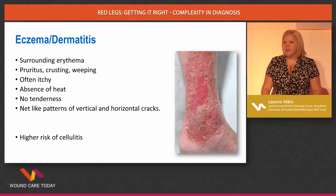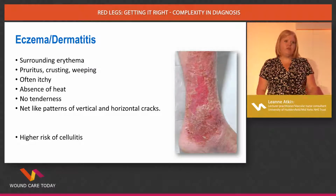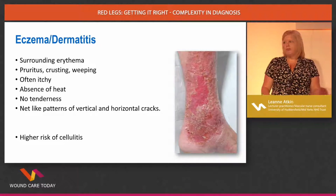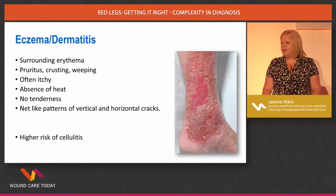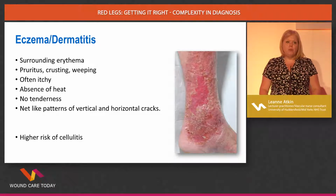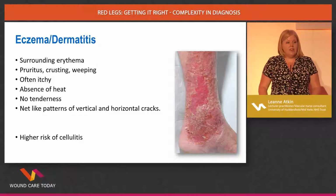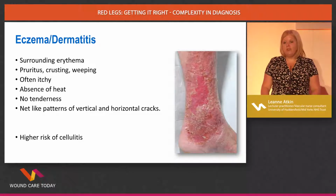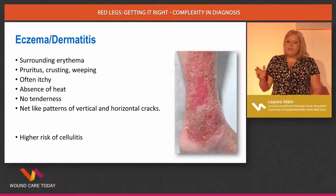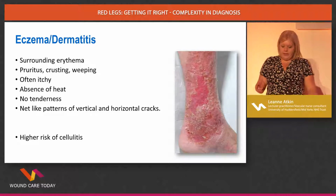Eczema and dermatitis go hand in hand with venous hypertension. I used to spend hours trying to distinguish in my mind what's the difference between eczema and dermatitis until a dermatologist told me there is no difference. Sometimes I think we use two terms just to confuse our juniors, but you can use these interchangeably, they mean the same thing. But this is often misdiagnosed as cellulitis.